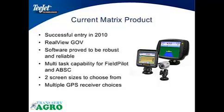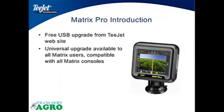Other key features of the Matrix Pro family are their ability to do automatic boom section control and automatic steering simultaneously with manual guidance and mapping capabilities. So this is a full-function, full-featured precision farming tool. We have both the 570 and the 840 versions of the product, so there are two different screen sizes to choose from, and we have a number of different GPS receiver choices available so that you can choose the level of precision and accuracy that you need for your operation. So with that, we will press on and start talking about the new product a little bit.